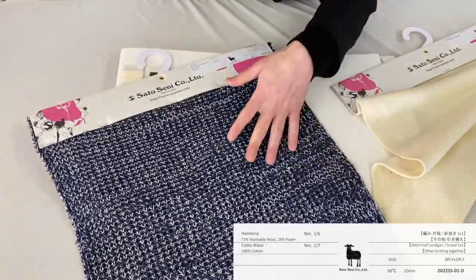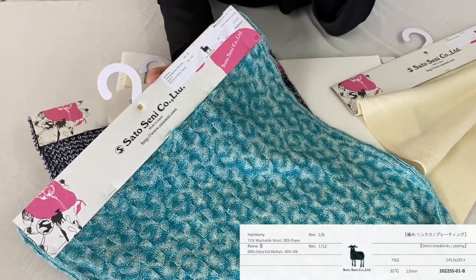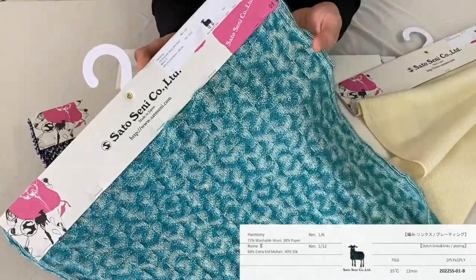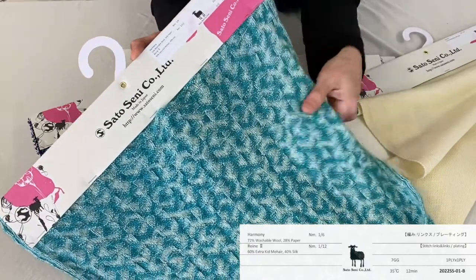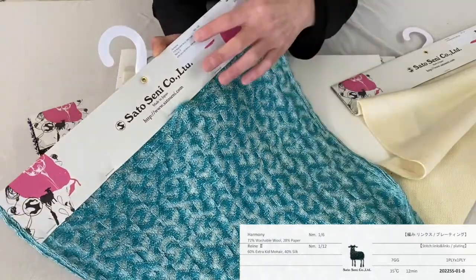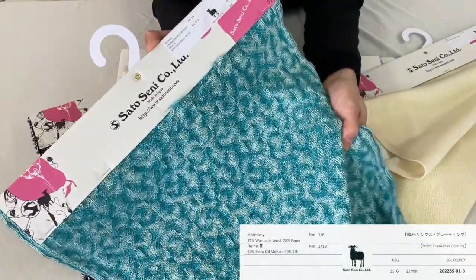And the next stitch is this one. We use Harmony and Reine II silk mohair, in plating stitches and links. As you can see, the blue color is from the Reine II and the white color comes from Harmony. In this case, it will be a much smoother hand feel, as our silk mohair makes everything smoother. However, it still keeps the strong texture of Harmony.